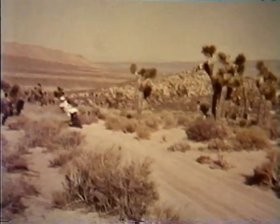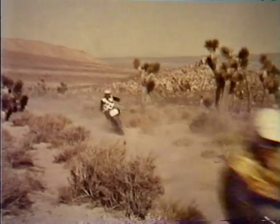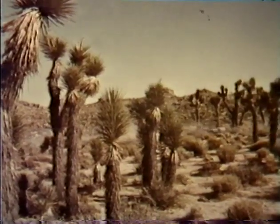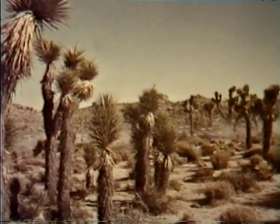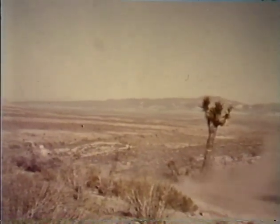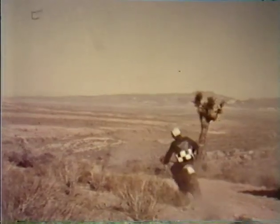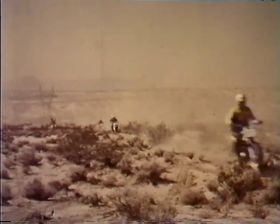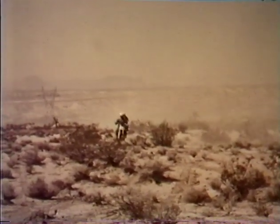Heats up as the riders flash through checkpoint number 2. Now leaving checkpoint number 3.